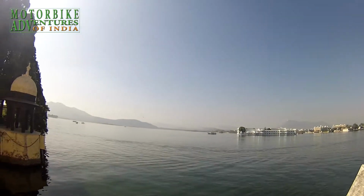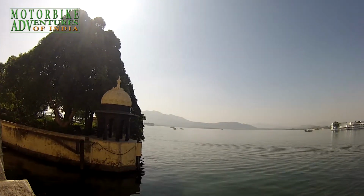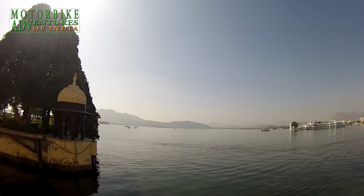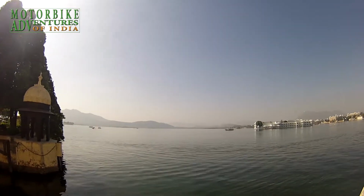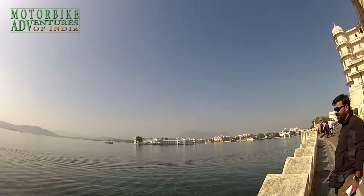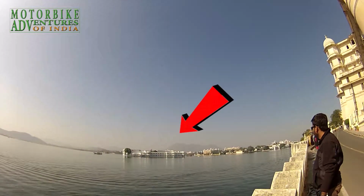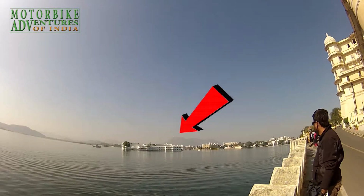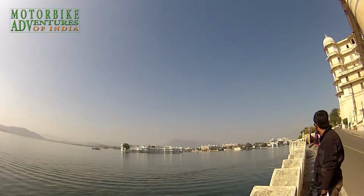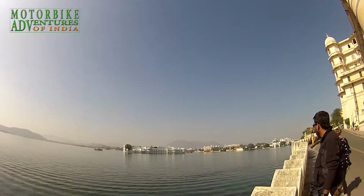How stunning is that? The view from that must be spectacular. And we're talking about that palace right in the distance on the top of the hill. Hopefully the lens is picking it up. But on the hills in the distance, in a bit of the haze, there is a palace.